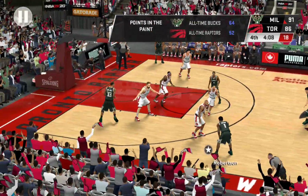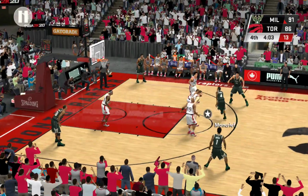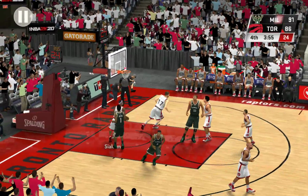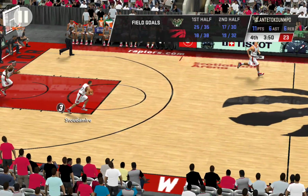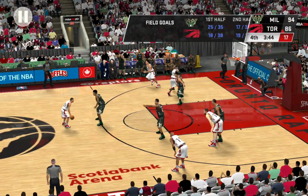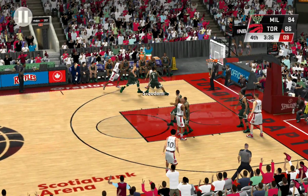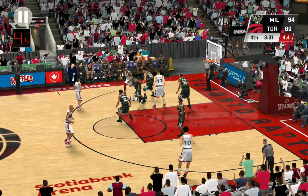Here's Antetokounmpo. Now Robertson. Pass to Moncrief. Here's Antetokounmpo. From deep. And that one's good. They've stepped up their three-point shooting game in the second half. They're letting it fly out there with reckless abandon. Now here's Stoudemire. Back to Stoudemire. Stoudemire left side. 6 on the shot clock.